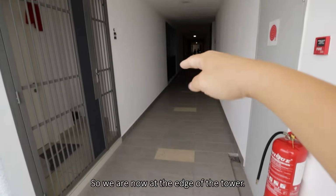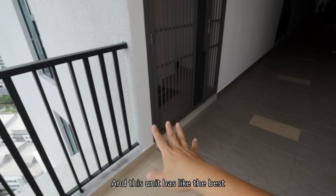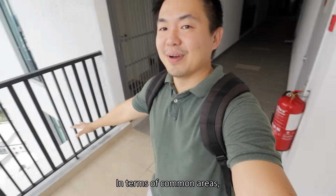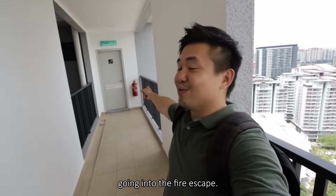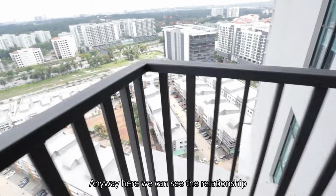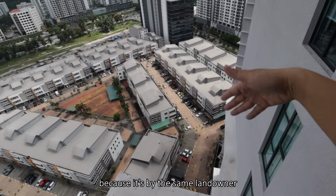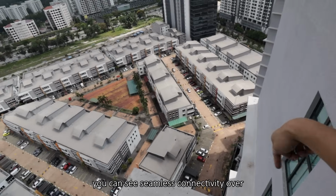Pretty dark leh. So we are now at the edge of the tower, and this unit has like the best experience ever. In terms of common areas, you have this very nice frontage going into the fire escape. How nice if this frontage is actually given to a unit, but yeah. Anyway, here we can see the relationship between Dana 1 and this project. Because it's by the same landowner, that's why you can see seamless connectivity over.